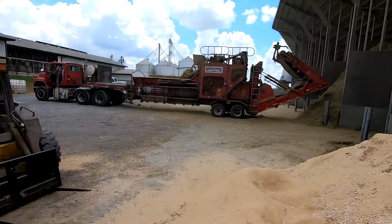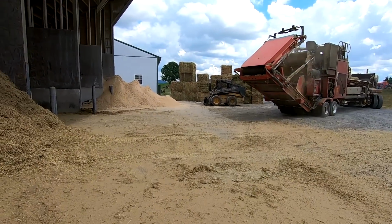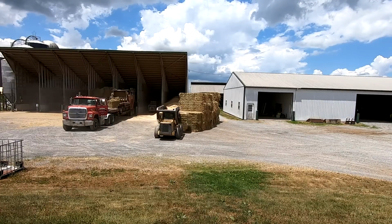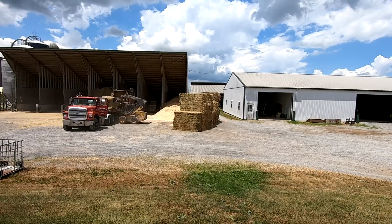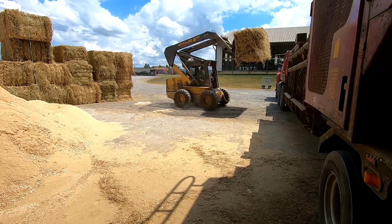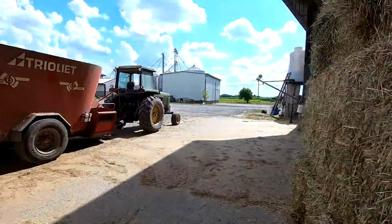One bay is full. I got all the hay out of that second bay, put it outside so we can fill that one too. We got two bays worth of hay chopped. Just had four bales left that we couldn't quite fit, but that's fine. I'm starting to mix feed now.